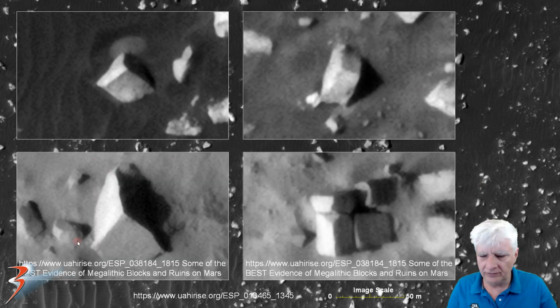The two bottom artifacts are from our video called Best Evidence of Megalithic Blocks and Ruins on Mars. Also got flat surfaces, check that out, 90-degree angle there. There's straight edges, check these blocks. Here we've got some that are still next to one another. This almost looks like it could be like a little pillar.